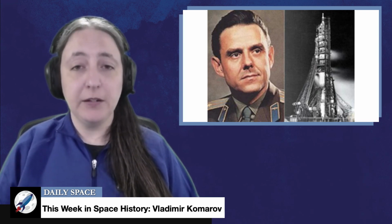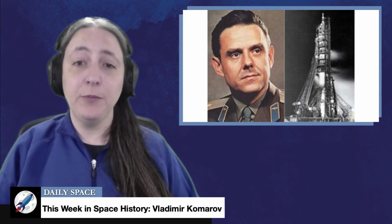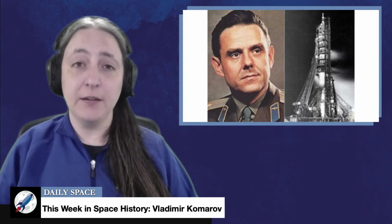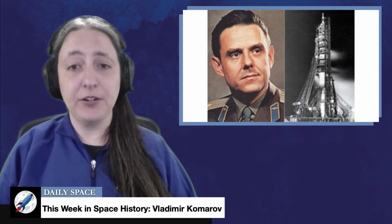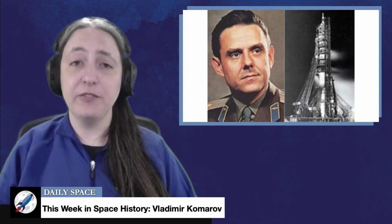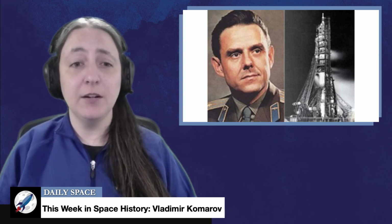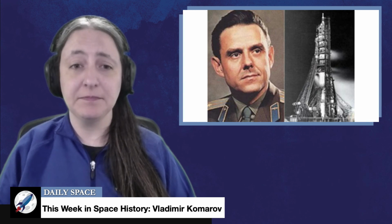His remains were recovered, and he was given a state funeral in the Kremlin Wall necropolis in Moscow. After his death, he was awarded the Hero of the Soviet Union, the highest award in the country for bravery. A bust of Komarov on a pillar was erected at the site of the crash as a memorial.